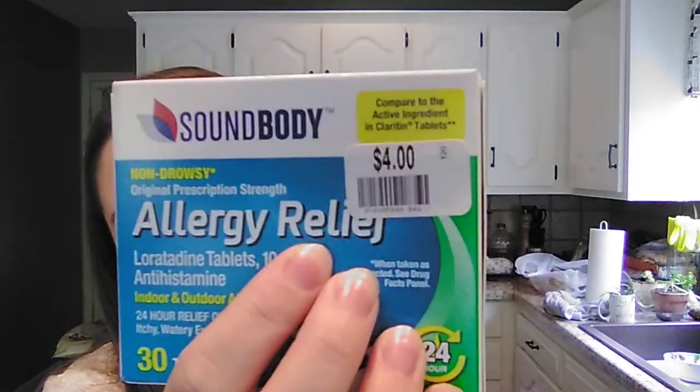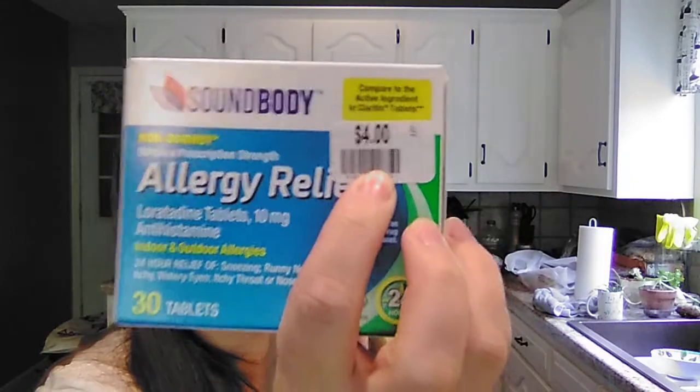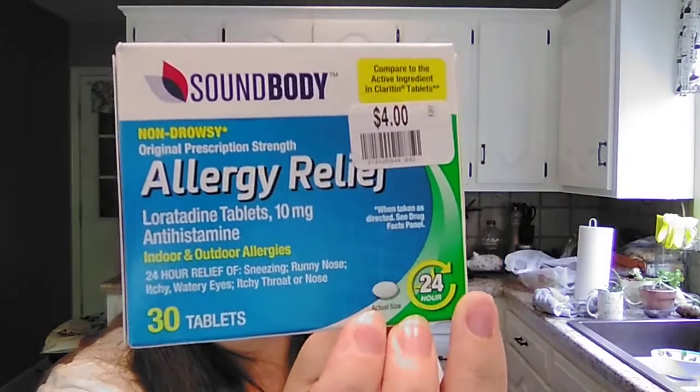Then my grandmother takes the generic of Claritin for her seasonal allergies. I've been buying it at Walmart. I actually found it cheaper at the Big Lots today. It was $4 even. I think it's like $4.98 is what I've been paying at Walmart. It might be a little bit more than that though, but either way, I at least saved almost $1 because it was $4 even by just grabbing the loratadine at the Big Lots. And that's a 30 count tablet, so it's a month's supply.